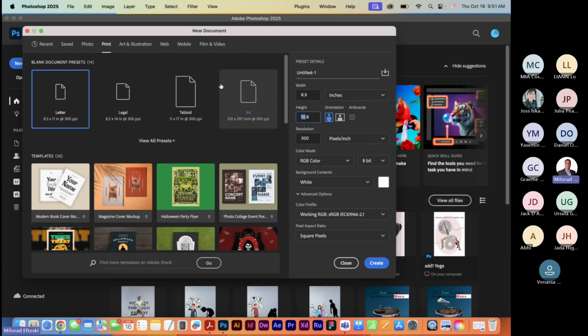So we're going to try to fit this book cover onto this page. Now we're going to do that by making it landscape. Okay. So, oops, what happened here?